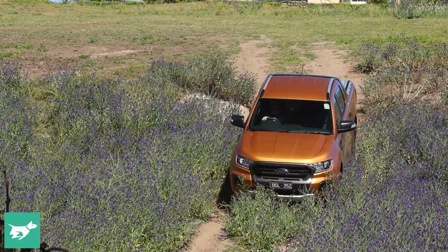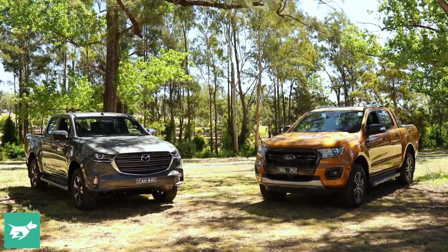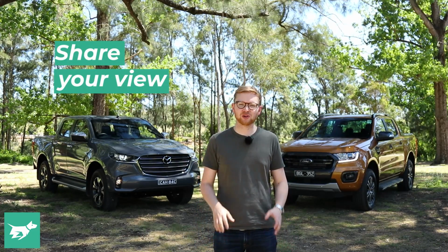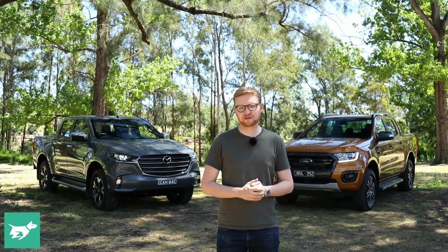So that's a detailed comparison of the new Mazda BT-50 with the Ford Ranger Wildtrak 2-litre. I'm keen to know what you reckon, so make sure to leave your comments down below on these two utes and which one you'd have. But for me, it really comes down to what your preferences are.